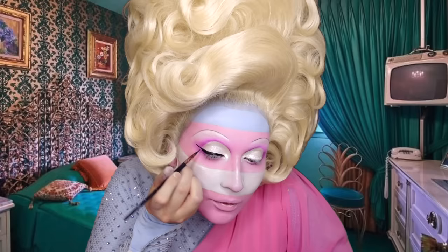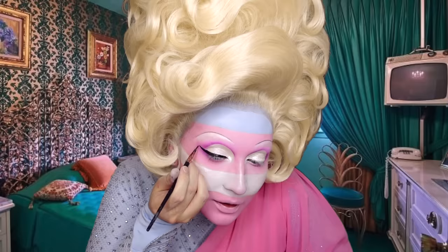Right, we're doing a gorgeous wing, a classic, beautiful 1950s wing. So I recently like to start dragging my eyeliner underneath the eye like so.